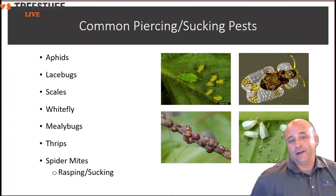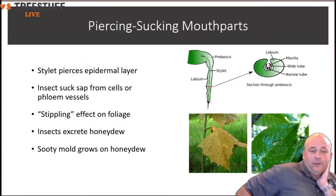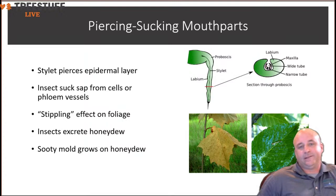Piercing, sucking. This is a pest that's going into the epidermal layer of the plant, and they're sucking the cells. You might get a stippling effect on the foliage. This is where your honeydew comes from, and then you'll get the black sooty mold growing from this. These are some of the pests to give you the background, simple stuff.